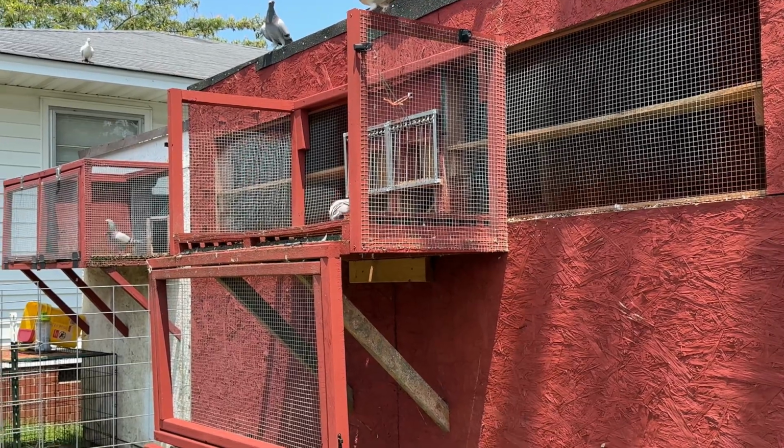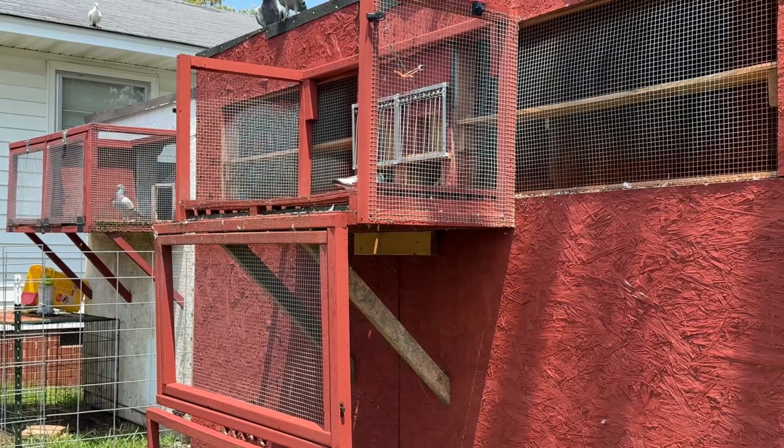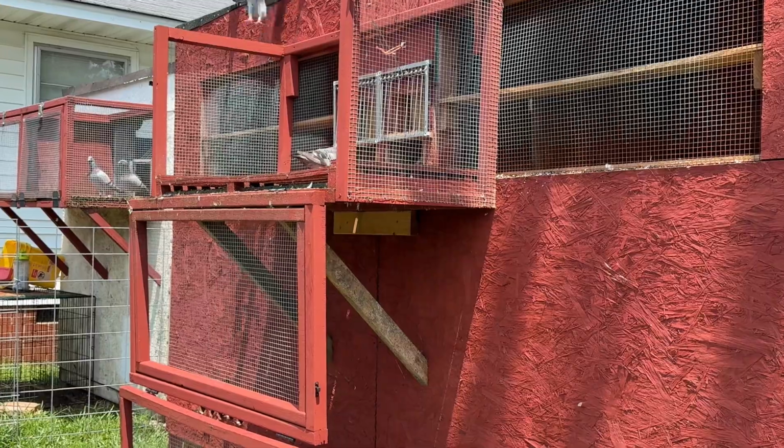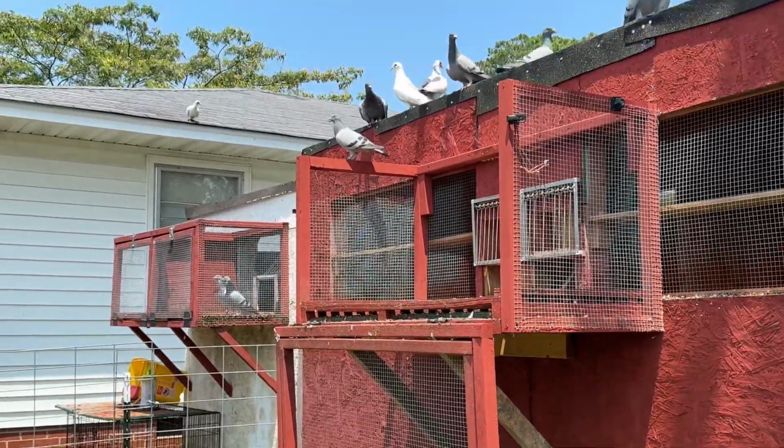There you go. I'm calling it now. That one bird, it's a blue bar pied. I'm calling it now. That's going to be my best bird from the loft of Joe. Lily Loft.